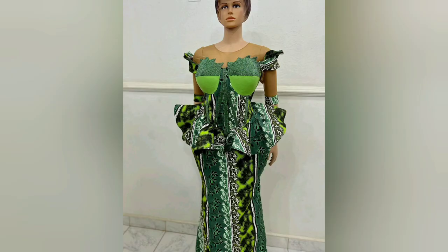Also Ankara style, so not just Ashwaubi style. This video is totally mixed up with both skirt and blouse. What you're seeing is an Ankara skirt and blouse. The sleeve, the curve, the print itself, the details are very, very beautiful.